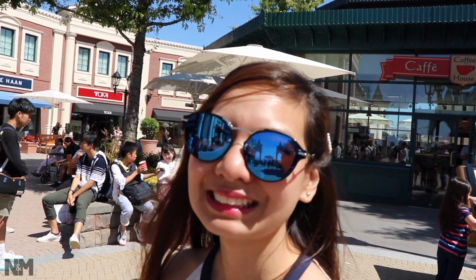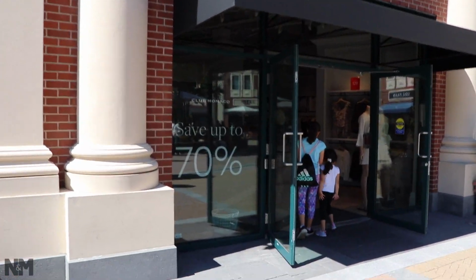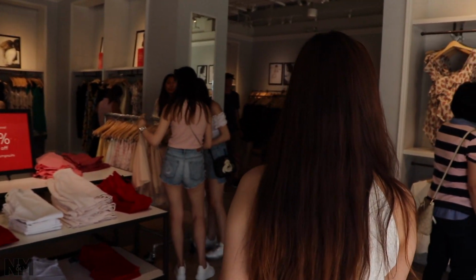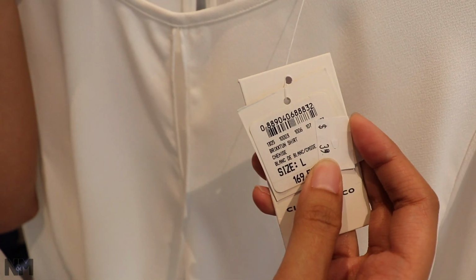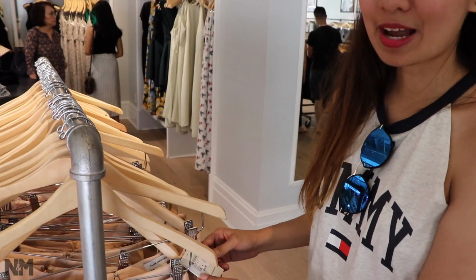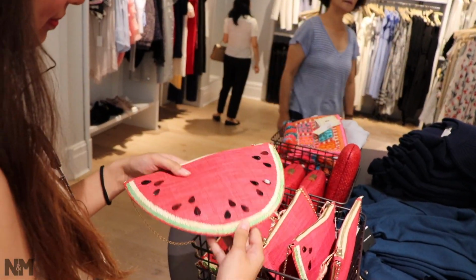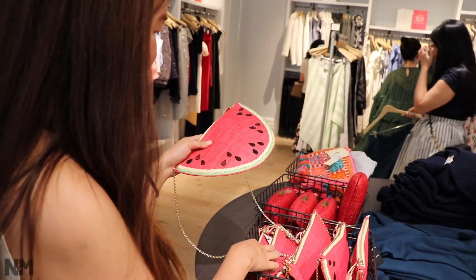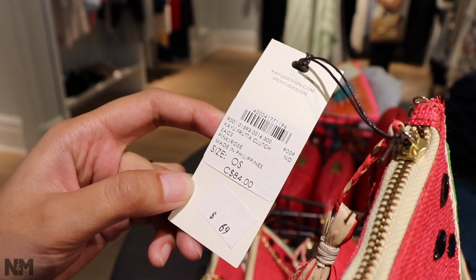Is that how you pronounce it? Club Monaco? Yeah. Club Monaco is saying that they have up to 70% off right now. Before it was 170, now it's on sale for $39. This skirt was 168, now on sale for 129. What is that? Watermelon, is that a bag? It's a purse. How much is it? It's expensive, don't ask. It's $84, now it's $69.